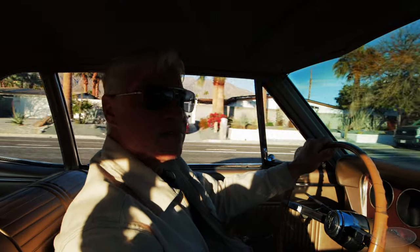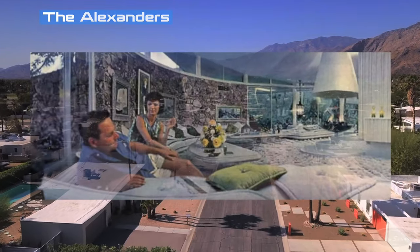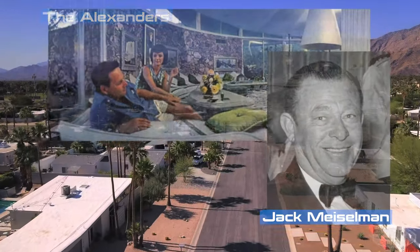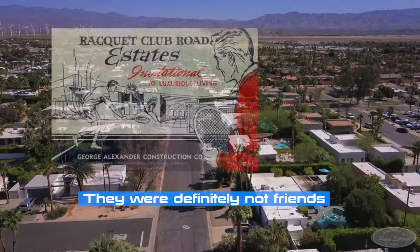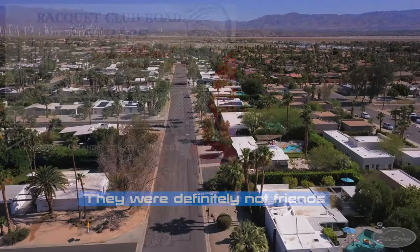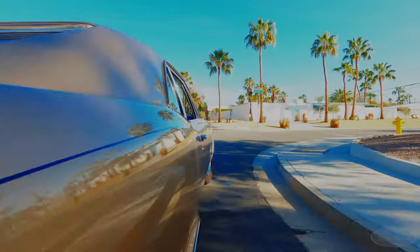Racquet Club Estates neighborhood was built in 1959-1960 by the Alexander Company and the Jack Meiselman Company. There are over 550 homes in this neighborhood. They were built primarily as second homes.